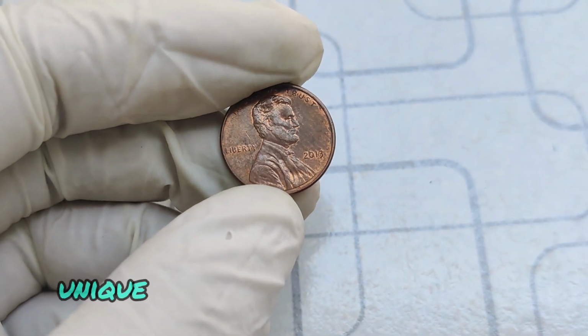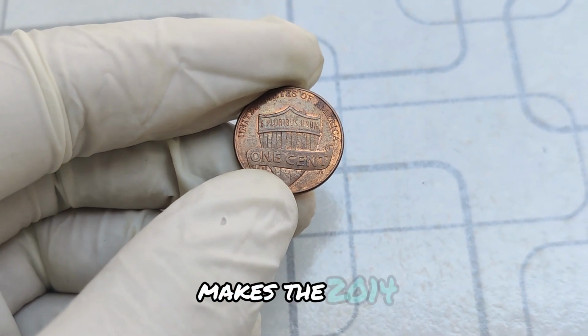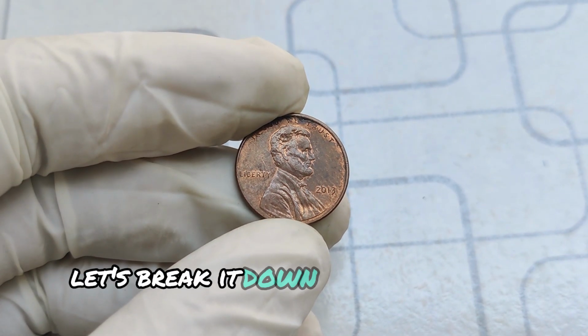Feel free to customize the script to match your personal style, include any additional details you think are necessary, or adapt the visuals and music to enhance the overall presentation.